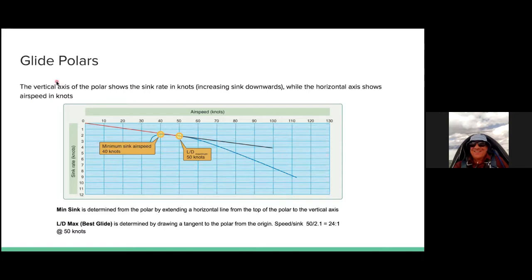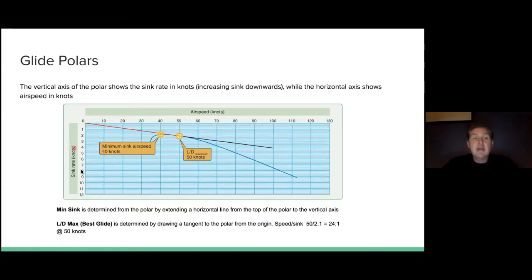Excellent. Cool. So when we look at a polar, this indication right here is going to be our sink rate, the vertical side. So increasing sink downwards, and the horizontal is our airspeed in knots. So all of our polars are laid out the same way. And there are two very important airspeeds that we want to determine from that. And one is going to be minimum sink.